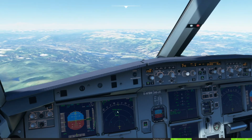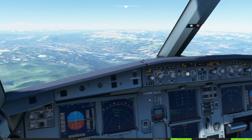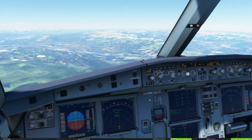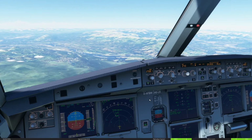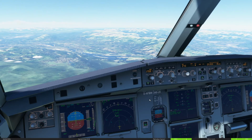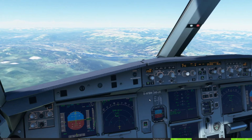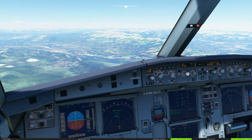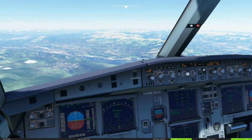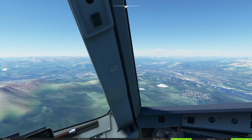It's doing some weird funky stuff here, so we're gonna be taking over. I've got the headings. We're gonna go track on this one, so that we're gonna track the actual compass headings. And it's kind of gonna be a visual approach. It is a 3-degree down angle, so we'll be able to dial that in, hopefully get us down close to the runway where we can take over and land it manually.